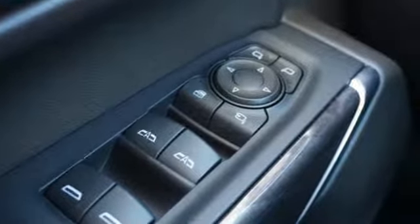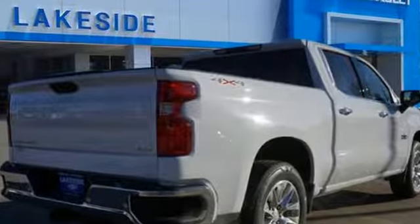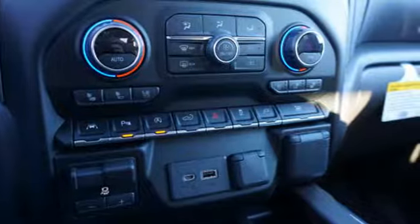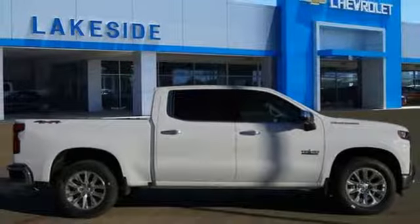Edmunds.com reports the Silverado pickup is just as adept at serving as the weekday family car as it is at transporting home improvement supplies or towing a boat on the weekends. Chevy, 100 years of icons. Take it for a test drive today.